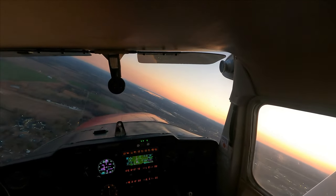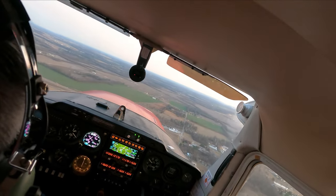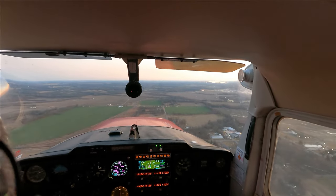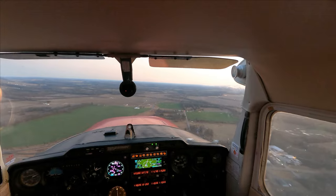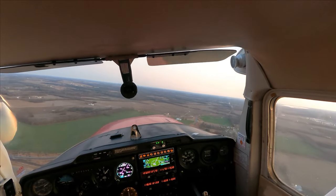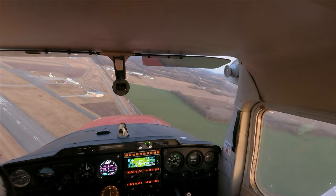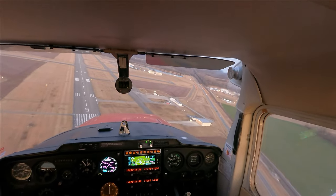Maverick traffic, Cessna 5523 Golf is on left base for runway 5, full stop, Maverick. 10 degrees of flaps. Runway is made, but I'm high. I'll go 20 degrees of flap. Final is clear. Maverick traffic, Cessna 5523 Golf is turning short final for runway 5 full stop, Maverick. And full flaps. We're going to be long, but that's okay.